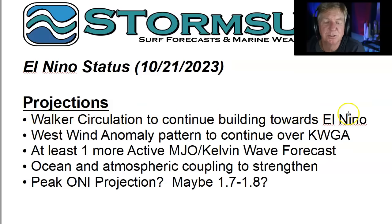The west wind anomaly pattern, we expect that to continue over the Kelvin wave generation area at least into early January. At least one more active MJO or Kelvin wave opportunity is forecast. Ocean and atmospheric coupling certainly seems to be happening. We're just waiting for it to strengthen now. Peak ONI projection, that would be the El Nino projection, maybe 1.7 to 1.8.